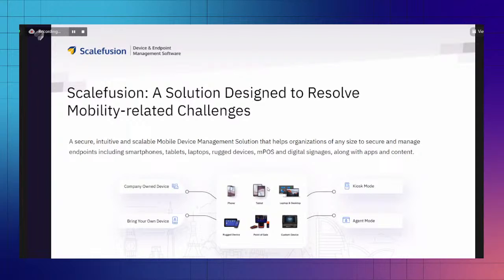There are various deployment methods or various modes in which the tablets or the endpoints can be deployed onto the field, be it company-owned devices, in kiosk mode or agent mode, or BYOD, bring your own device scenario. There are various scenarios. The best way to make sure that we help you out in mitigating your mobility needs is to reach out to our partner Syndes to know more and how exactly they can help you out in managing your endpoints effectively.